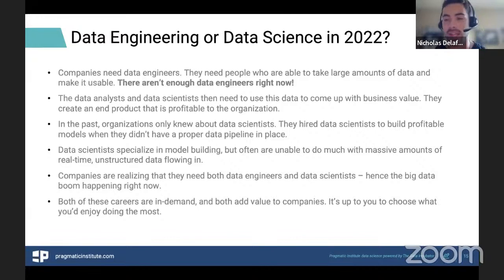And then they end up cleaning data and developing these huge systems that they weren't necessarily trained to develop, which is why data engineering is popping up, because people are beginning to realize that we need infrastructure before we start analyzing this stuff. So data engineering, there's not enough data engineers right now.